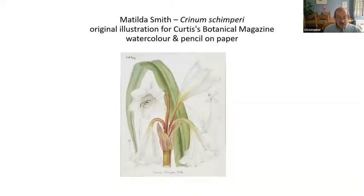Miss Smith's endeavours were rewarded in 1898 by her becoming the first official artist of Kew Gardens. The genus Smithiantha in the Gesneriad family was named in her honour, and also the genus Smithiella, although this name has now subsequently been changed.